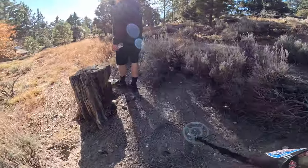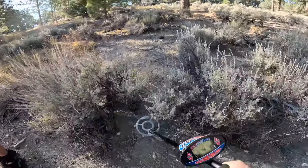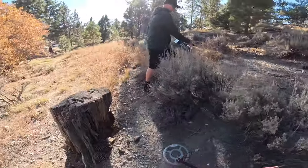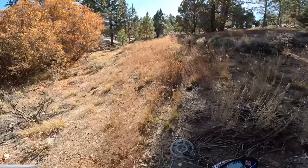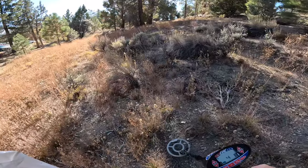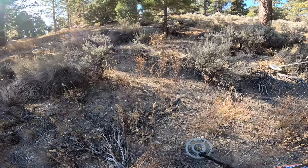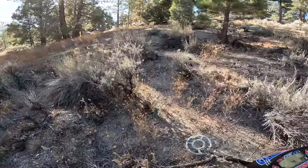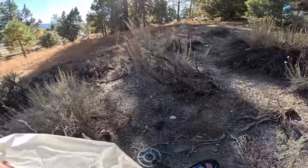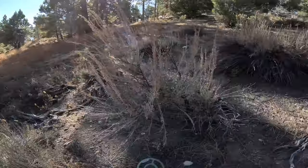I'm trying to see where you're putting yours, and I'm going to put mine on the other side of the trail. You can't copy mine. I'm just learning. Double detect. Yeah, guys, what we're hoping for, because of the big weather we had last year, is some serious erosion to have happened to maybe bring some of these fine metals to the surface.